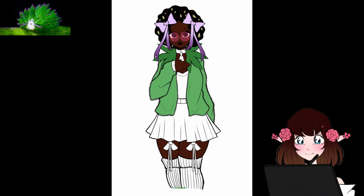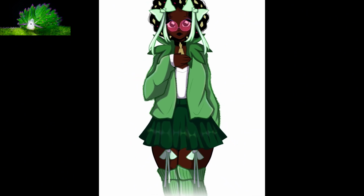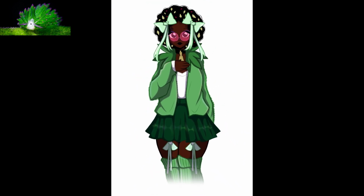I gave her some purple makeup to make the green pop, and finally, to capture the 2 pink circles on a leaf sheep's face, which kind of look like blush, I gave this character round pink glasses. Other than that, she is done. Here she is, and I'm super proud of how she turned out. Let me know what you guys think.